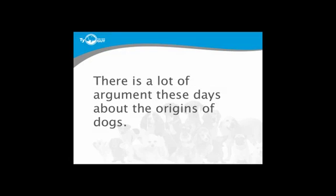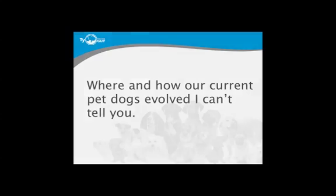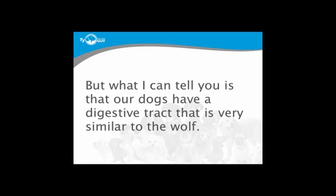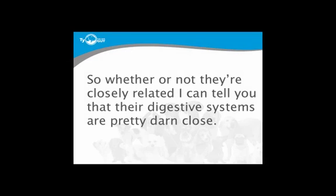There's a lot of argument these days about the origins of dogs. Some say that wolves are their ancestors. Others say that they aren't. Some claim a close relation, others don't. There's lots of different thought processes here. Where and how our current pet dogs evolved, I can't tell you. But what I can tell you is that our dogs have a digestive tract that is very similar to the wolf. So whether or not they're closely related, I can tell you that their digestive systems are pretty darn close in how they behave and how they respond to food and different nutrients.